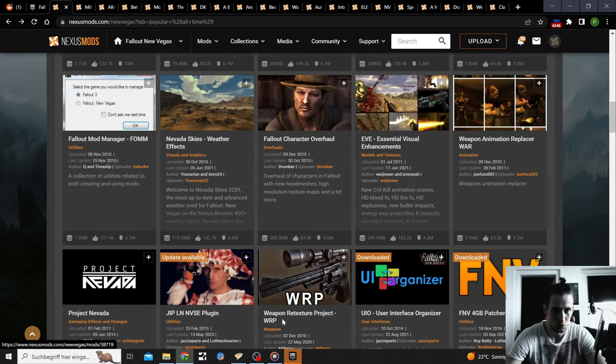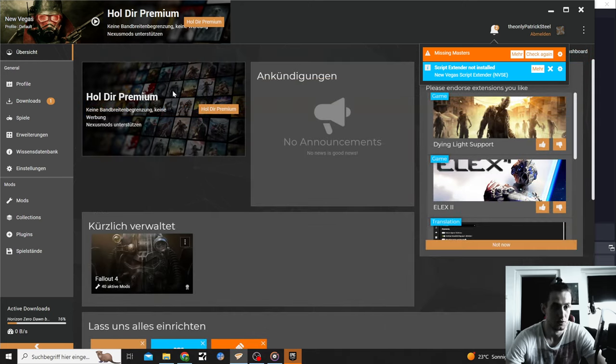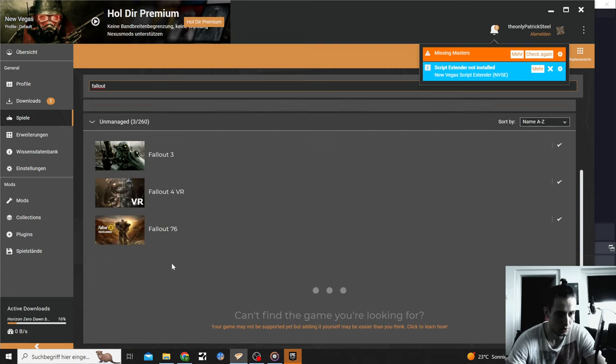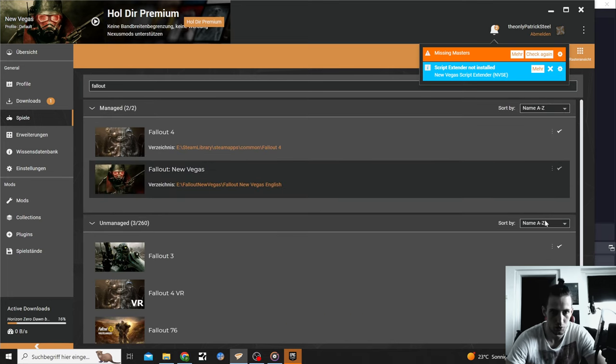Okay, let me show you the Vortex tutorial real quick. Okay, we are here on the Vortex Mod Manager. First of all, you need to activate the game. You go on Games, and then you type the word in Fallout New Vegas. Then you down here will see the game. You will have to click one of those things and then enter the location manually, looking for the folder manually. When you found it, you're gonna activate it with this little check mark. And then you're gonna have your game.